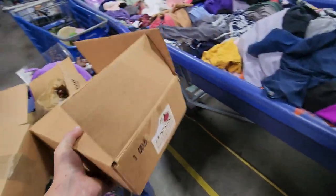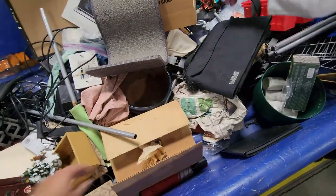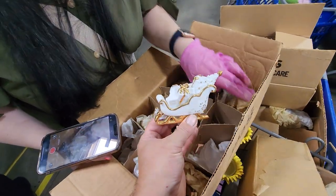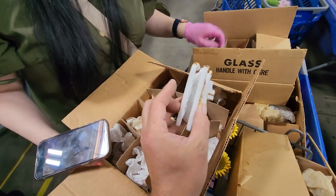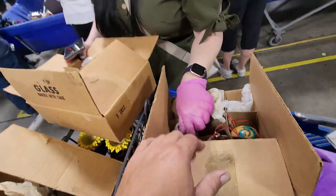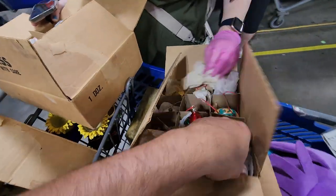Yeah, there's all these boxes of vintage ornaments. I got some vintage boxes. I was thinking if there were any nicer ornaments, like something like this, a nice glass one with some nice gold on it. Yeah, like this was nice. If you see something vintage that looks like a nice hand-painted one or something.